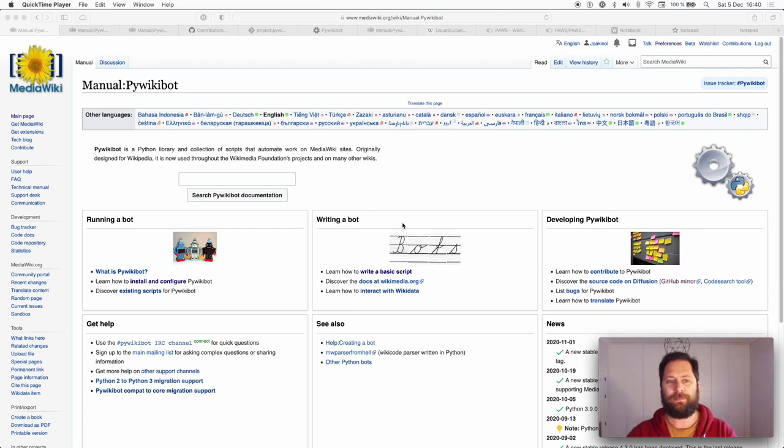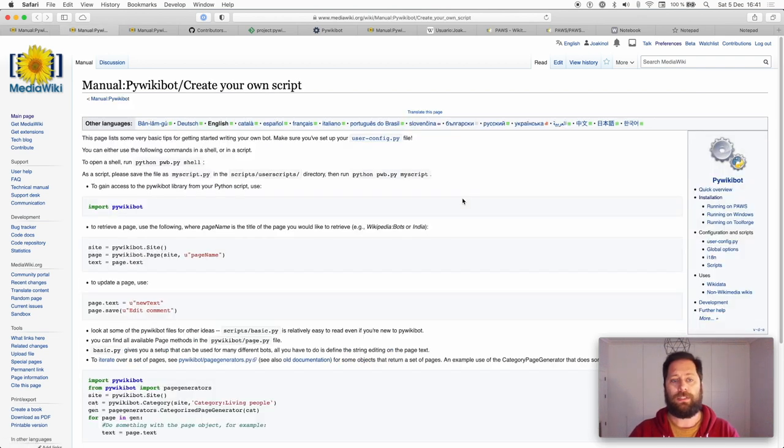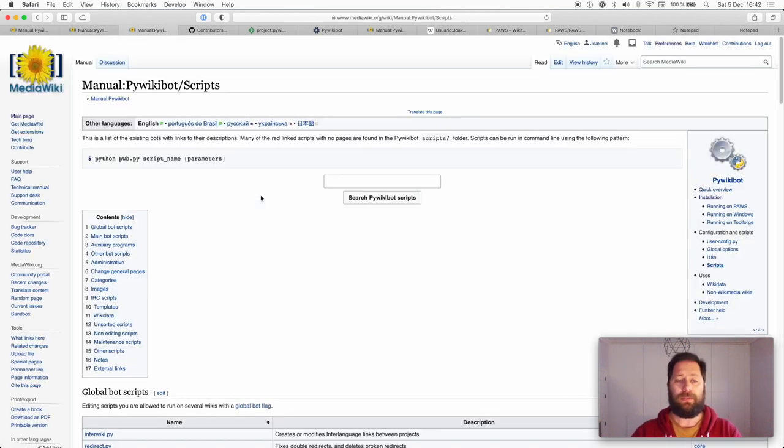Hi everyone! Let's talk about Pywikibot. Pywikibot is a Python library and collection of scripts that automate work on MediaWiki websites. Originally designed for Wikipedia, it is now used throughout the Wikimedia Foundation's projects and on many other wikis. Pywikibot is a tool for developers, and with it you can create your own scripts, as shown in the documentation. Pywikibot also comes with many different scripts that are already built and are very useful. You can see them on the scripts page of the manual, and you can run them with this command.